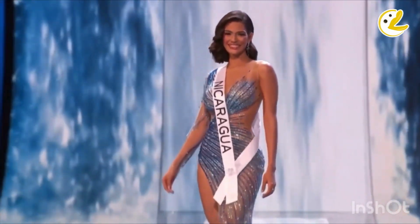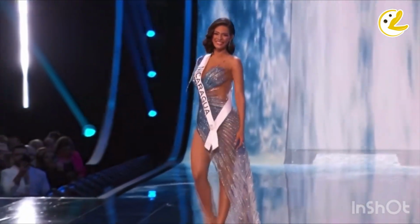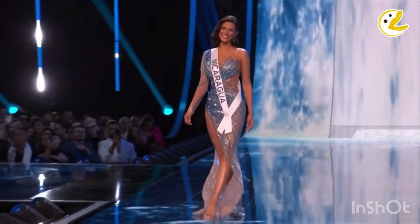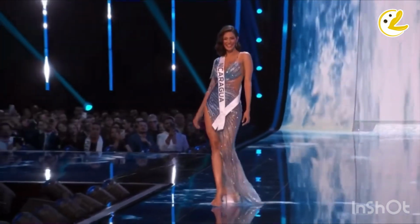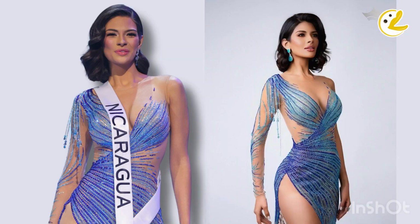Also on my list is Miss Nicaragua, and she walked on stage wearing this blue gown made by Jared Bermudez. It is an asymmetrical gown with one long sleeve, a high slit on the right side, and beadwork of dark blue tones that explode into lighter tones towards the right side.